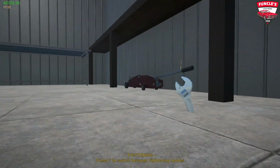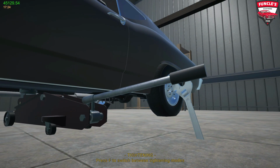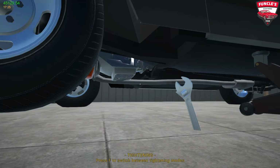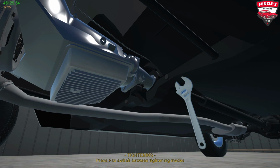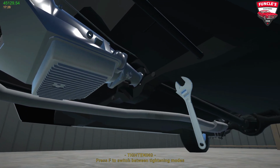Alright, so we do have our floor jack here, which is going to help us out a little bit. Right, so let's get this thing lifted up a little bit so we can get it a little bit higher. Alright, so there's a bolt, and over here somewhere is another bolt. There we go, we've got it.